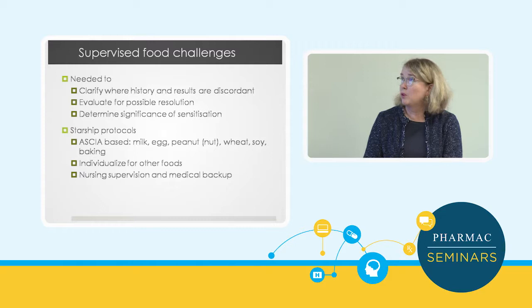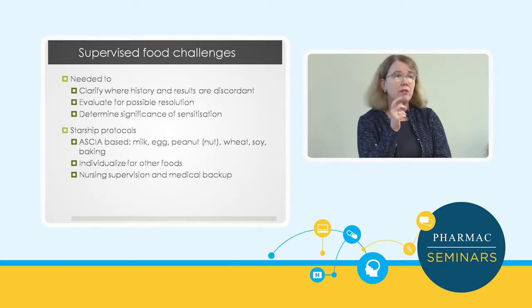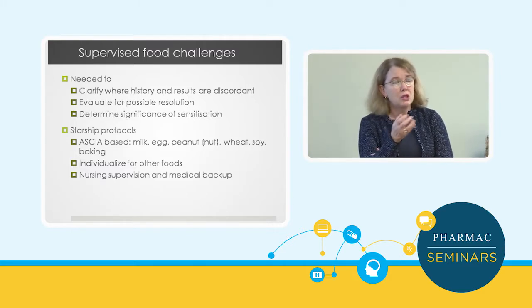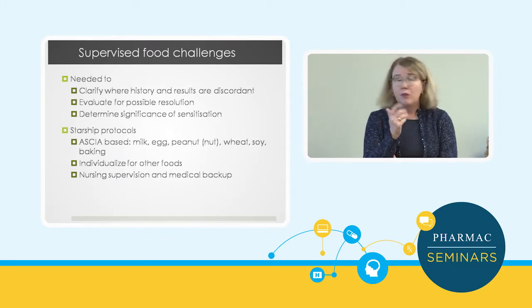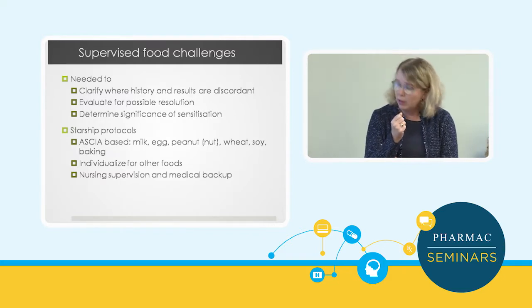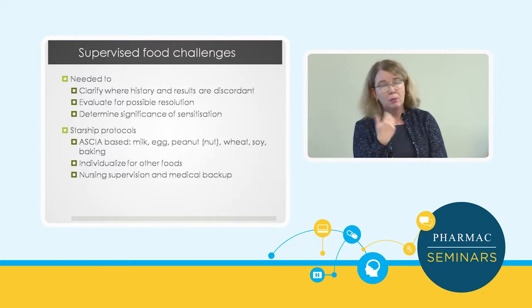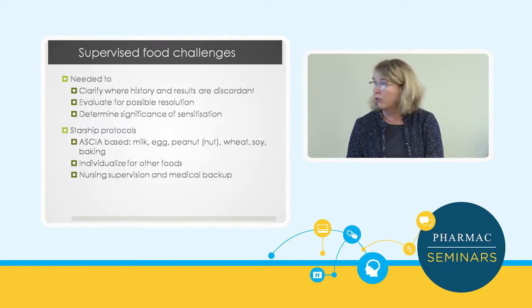In terms of supervised food challenges, most of the paediatric units around the country will do some of these, and mostly they're either to clarify where things don't really make sense, or to see if someone's grown out of something if they've had a previous significant reaction, or sometimes if you've got a positive test and you really don't have any idea whether they're allergic or not. And mostly, I think everyone's using the same protocols, which are all ASCIA-based, which means that with time our results can all be compared. And in fact, one of my colleagues is just pulling together all of the New Zealand challenge data for the ASCIA conference later in the year.